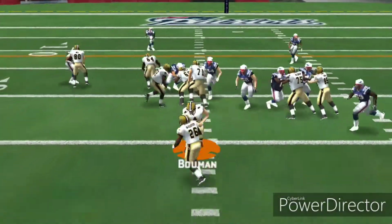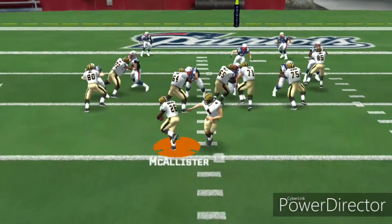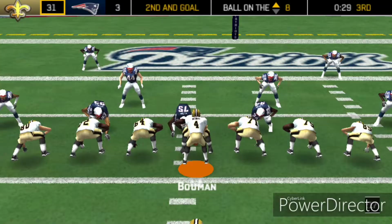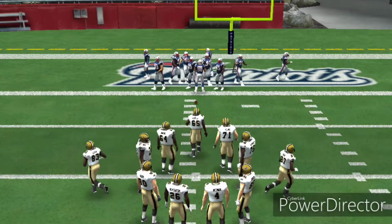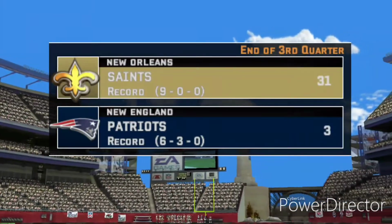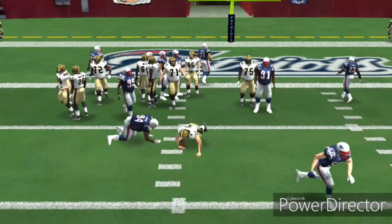Only one man back. Wilson comes up to make the play. The lone back. Wilson is there for the tackle. Going to spot this one at the two. So we've reached the end of the third quarter with the Saints ahead of the Patriots 31-3. Nice job so far on third down for the offense, and we'll see if that continues.